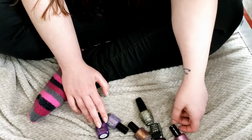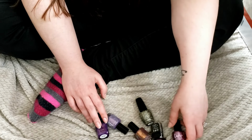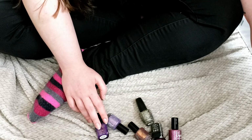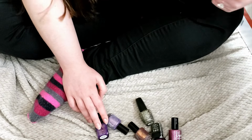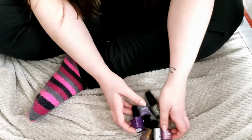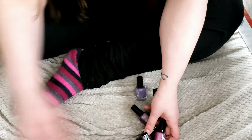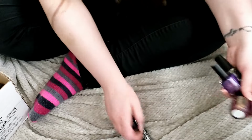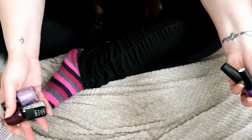But thank you for sticking with me on my destash. If you know that any of the polishes that you saw me fully destash are worth decent money, please let me know so that I can do some research into that. I would really appreciate it. The only reason I even knew that Moon Cat was worth anything is because somebody left it in a comment. So I appreciate when you guys do that for me.